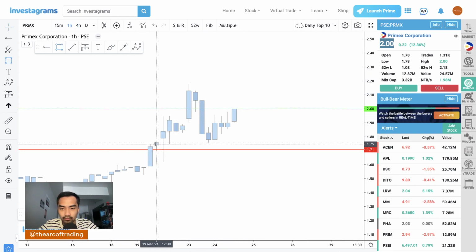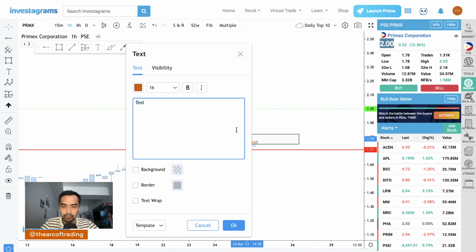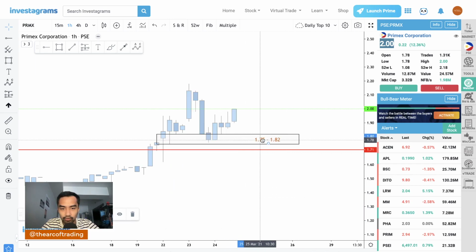So we have a support level right around this area right now at 1.7 to 1.80. So let's put that as a reminder. 1.75 to around 1.82. So for me, that's a great level to watch out for.